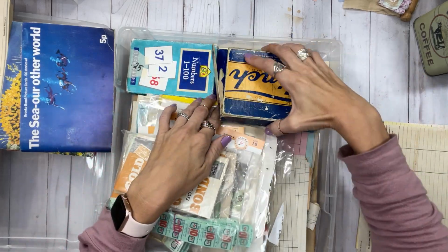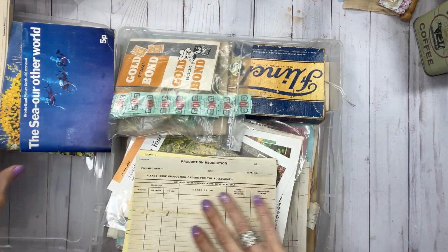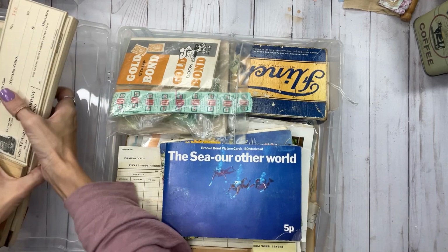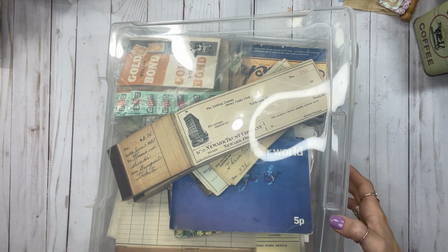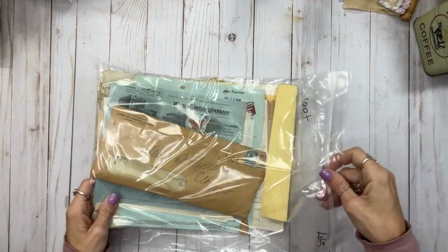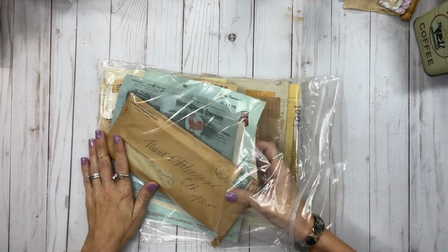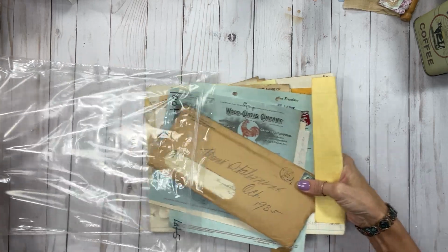So I'm going to move this out of the way. I have another box over here that I'm going to grab. I don't want to mess this up too bad though. Okay, so let me grab the next bag real quick. Okay, here's another bag of stuff here, just to show y'all some more examples. I'm just going to pull this out because I don't want to tear any paper.